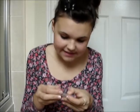I have 2 blushes which I do regret buying. The first one is the e.l.f. Natural Radiance Blusher in Innocence. So it just looks like this. The first thing about this which I don't like is that it's absolutely tiny. It's that big, and for a blusher you cannot fit your brush in it for starters.